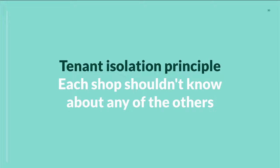But as merchants also then grow at their individual pace, we occasionally need to rebalance pods by moving shops around in order to evenly spread load and disk usage. And of course, we need to do this with as little downtime as possible.